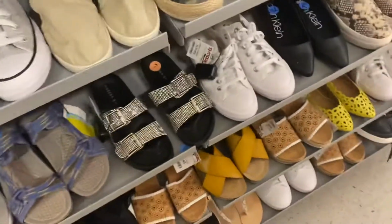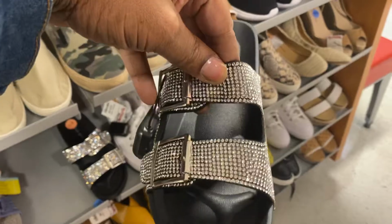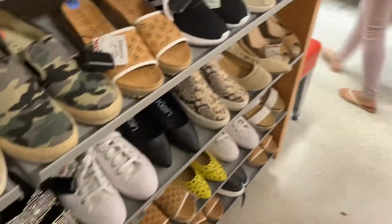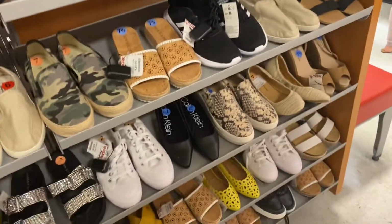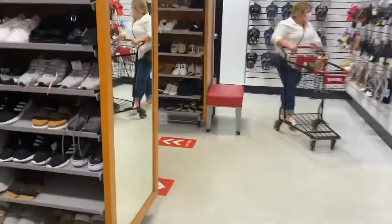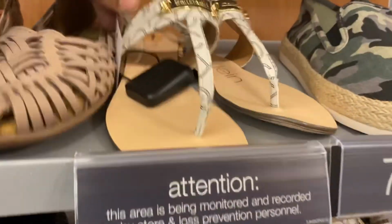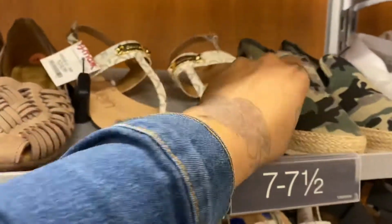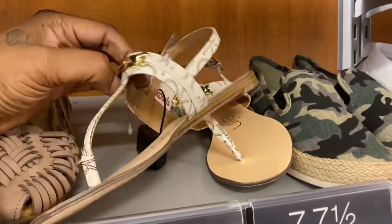Oh, look at here. These diamond-looking sandals. Aren't these cute? These are $19.99, guys. I love the cute little stones and straps. I'm a diamond girl, so who doesn't like diamonds? Definitely love diamonds. Everything diamonds. What else can we find here? That seems so unique. You have these, what is this here? Calvin Klein. These are $24.99. And like these little things here, this gold little thing here, and also the little print. It's cute.